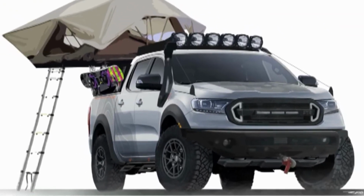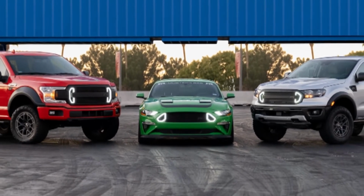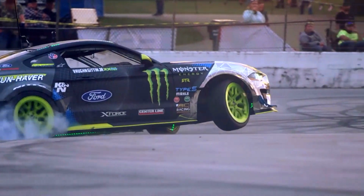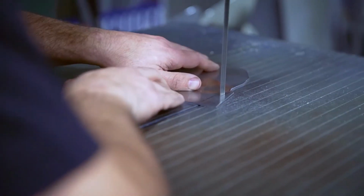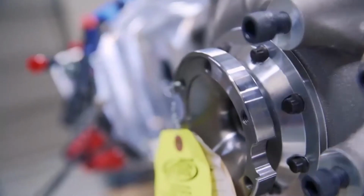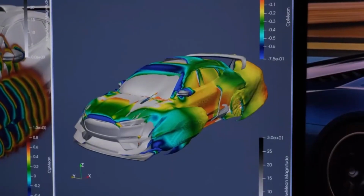Well, let's talk about that relationship with Ford. How does that give you an advantage over some of the other aftermarket stuff? I've been racing and driving for Ford for 13 years now, and that relationship has evolved. Now, being a strategic partner with Ford, RTR has access to the engineers, and we have access to CAD data, all the things that we need to do quality work.